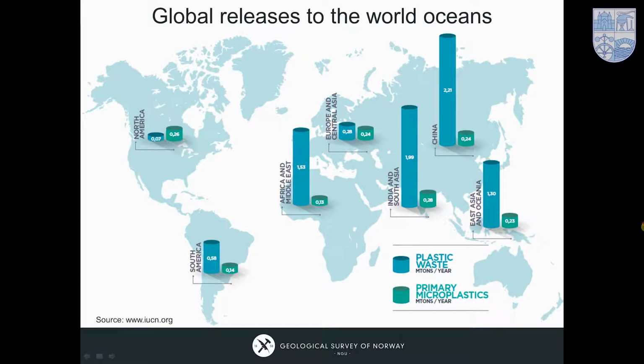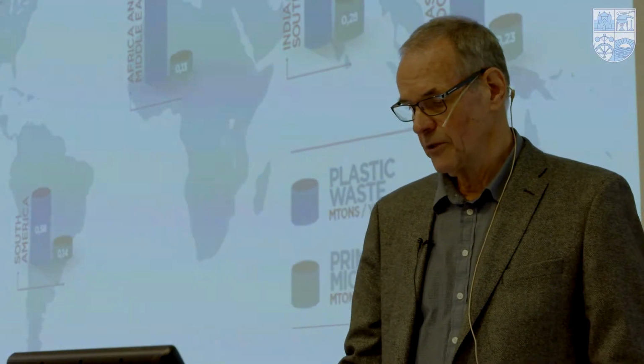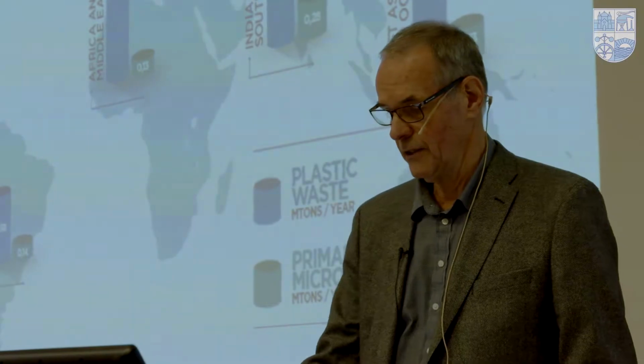The global releases of plastics into the oceans is illustrated on this slide here. And we see a total of plastic waste that is then released from the continents, as illustrated here with these different diagrams, into the oceans. And then the little column on the right is the component of microplastics. What is interesting, of course, is to see that the total amount of plastics is relatively low in North America and Europe compared to the microplastics, whereas the total amount of plastics is much larger on the other continents.